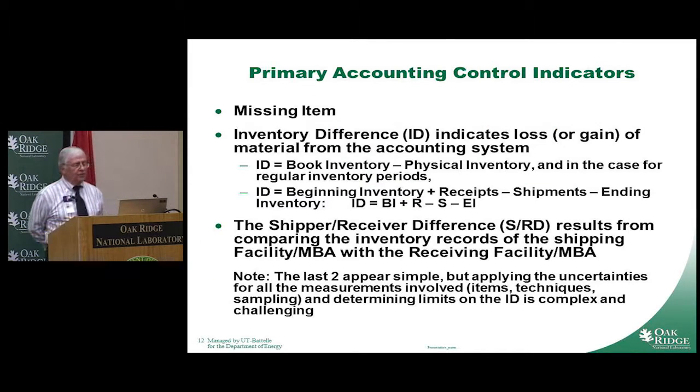Primary accounting control indicators: first thing is if you go out there and an item's missing, you've got to do something right quick. I've got something, I don't know where it is. So you're going to respond right quick if you've got a missing item.